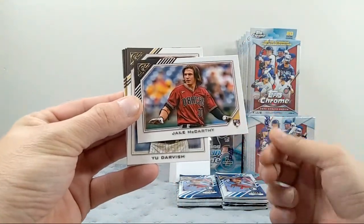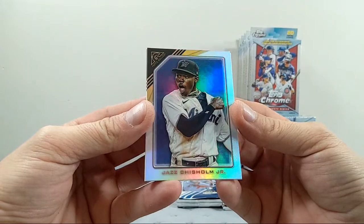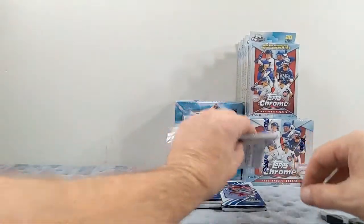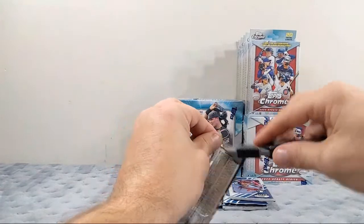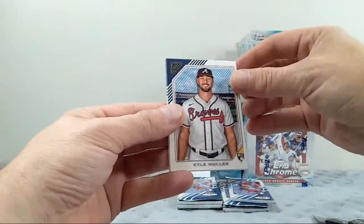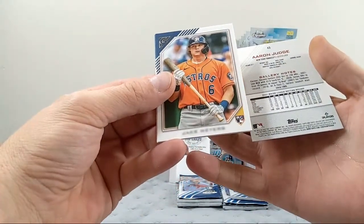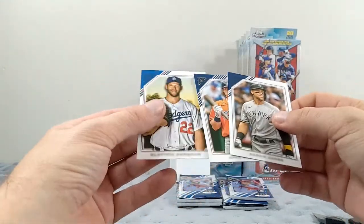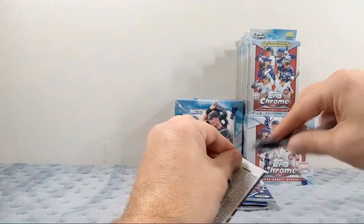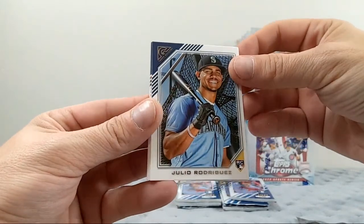We got a Jake McCarthy for the Diamondbacks. Yu Darvish, Jazz Chisholm Jr. for the Miami Marlins, Johnny Bench. Kyle Mueller, rookie, Sonny Gray, Aaron Judge, Jake Myers, Clayton Kershaw. It didn't have like an insert or anything in it. All right, another Julio rookie. At least we're stacking up on Julio rookies.